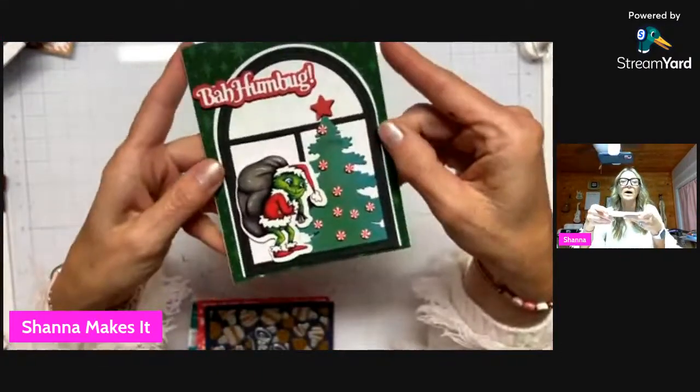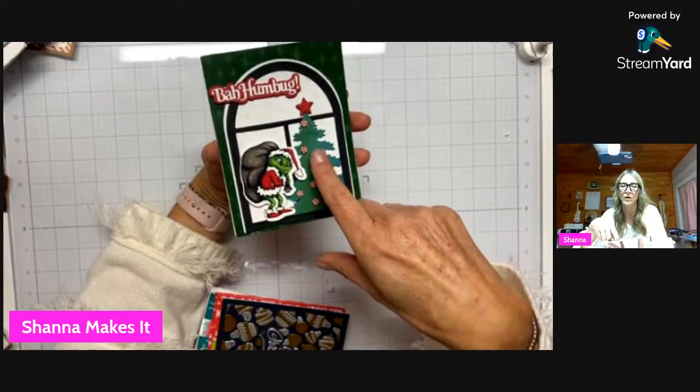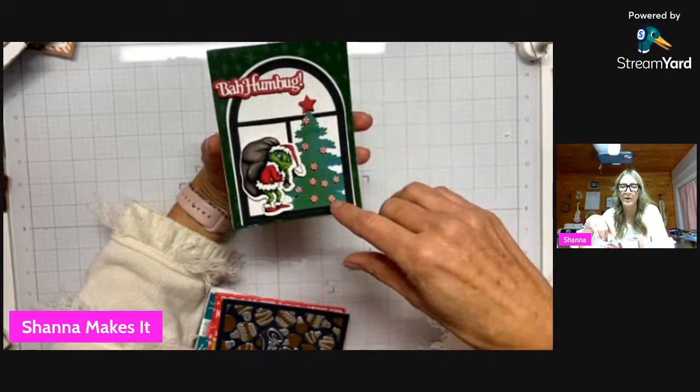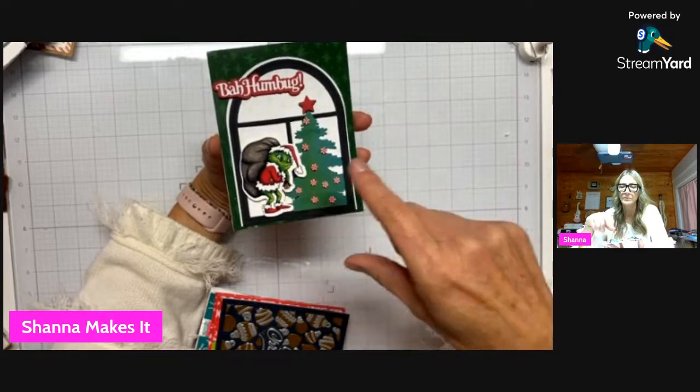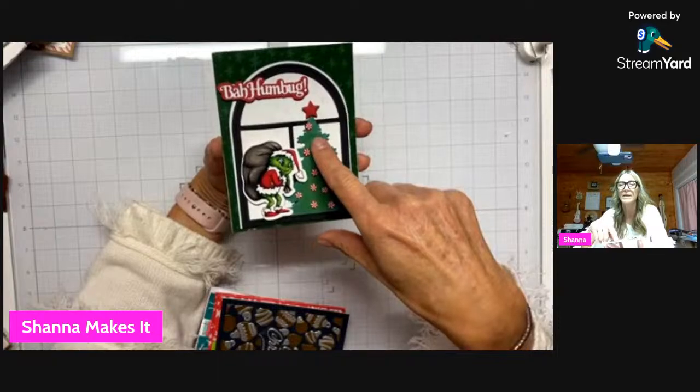Now this is another Bah Humbug card, and I think this was a craft roulette card, and I don't really remember the parameters, but I think this was definitely a craft roulette card. And I've got one of my embellishments that's fallen off. I'll have to add that there.